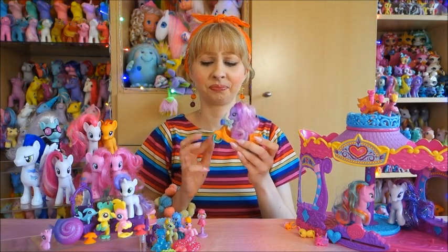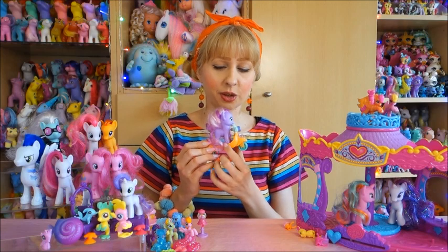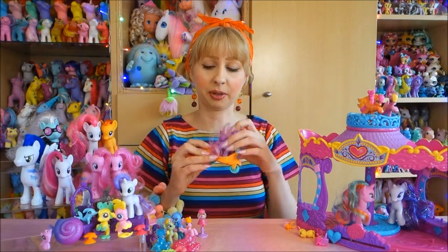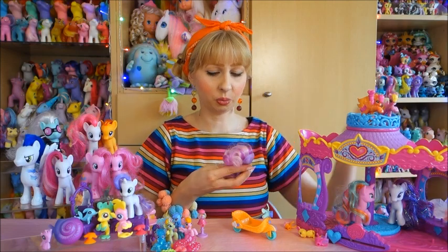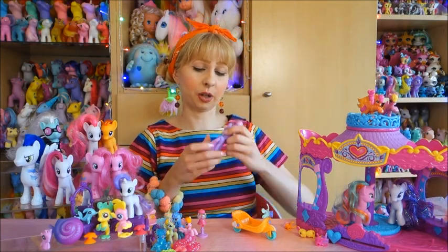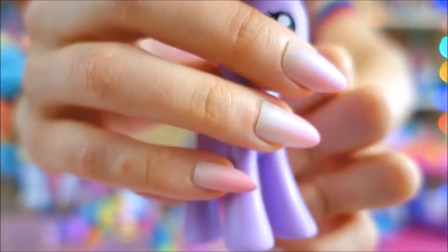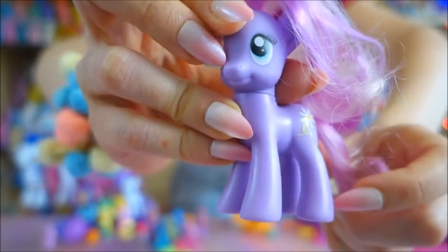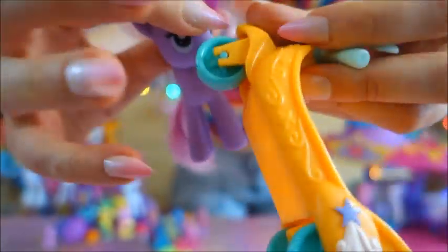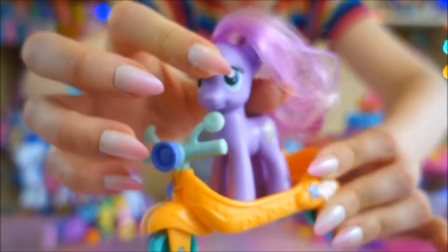So I think actually this scooter is the one from Rarity, but I don't care because I actually got it for the pony. And is it the one? Yeah, that's definitely the one, because the single release had the cutie mark on the other side. So this is the one where she has the cutie mark on the left side. So that proves it that she came with this, or not with this, but in the set with Rarity and the Scooter Friends.